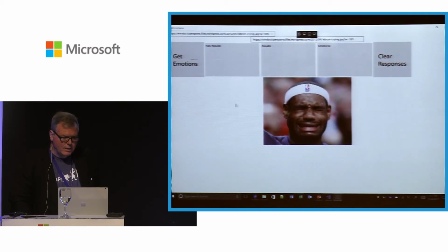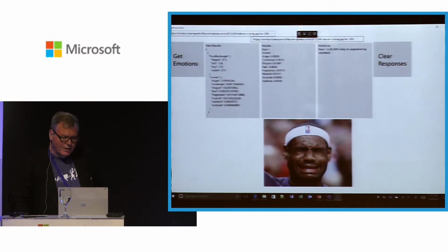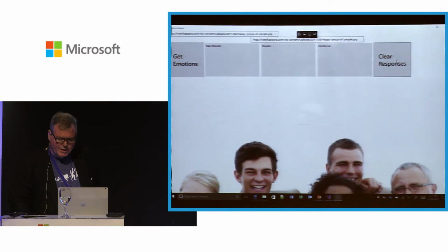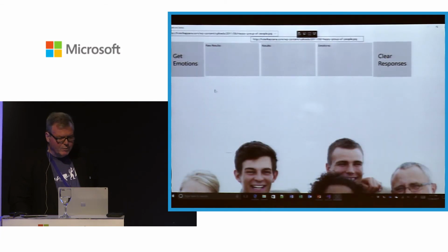So I'll clear that, and I'll do sad LeBron, because he lost. Sad. He was happy last year. And I get back all these scores right here. He's 85% sad, sorry. Poor LeBron. He's rich, though, so whatever. Let me clear these. Here's a bunch of people. Looks like they're all happy. I'd give them all 100% happy, but I've done this before. I know it's not 100%.